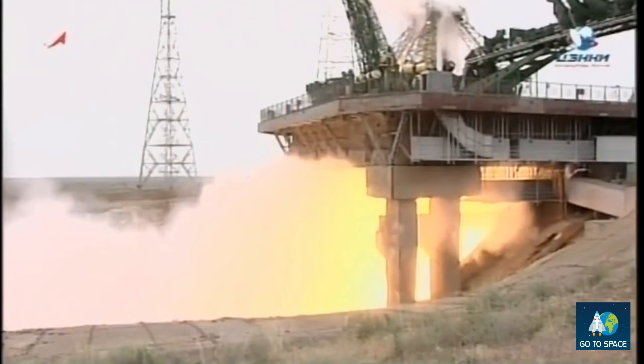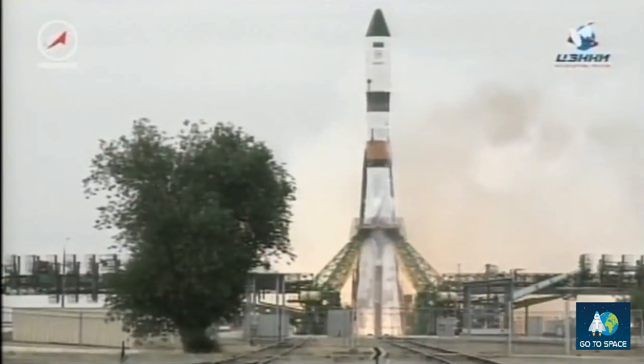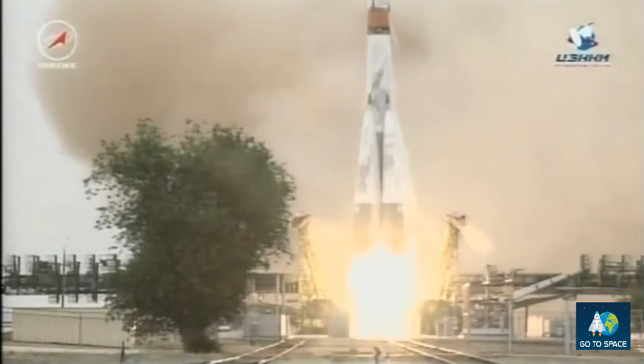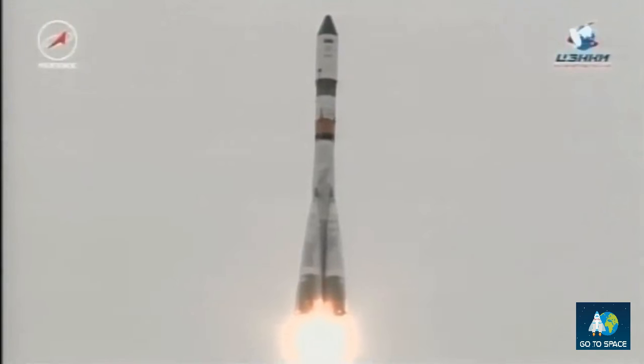Turbo pumps coming up to flight speed. Engine turbo pumps at flight speed. Engines at maximum thrust. And liftoff. Liftoff of the 67th Progress resupply vehicle bound on a two-day journey to the International Space Station.